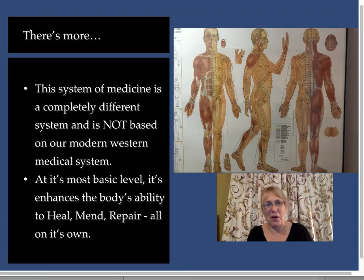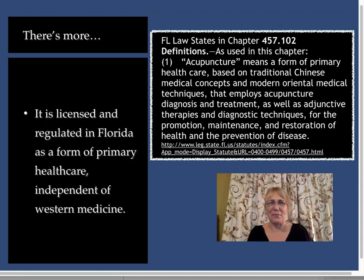Now, there's more. This system of medicine is a completely different system and is not based on our modern Western medical system. At its most basic level, it enhances the body's ability to heal, to mend, and to repair all on its own. Now, what's amazing and awesome is that this practice is actually licensed and regulated throughout the country and in many different countries.